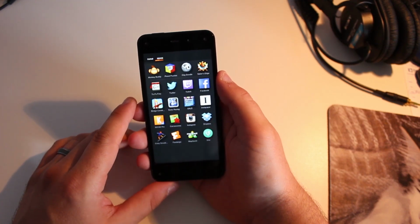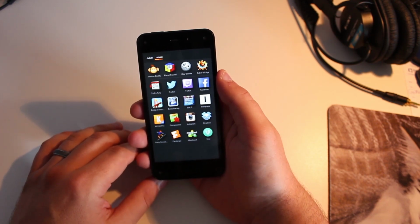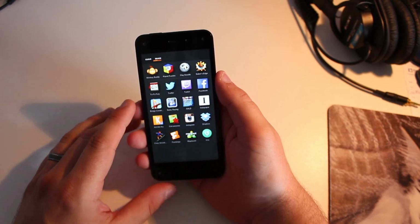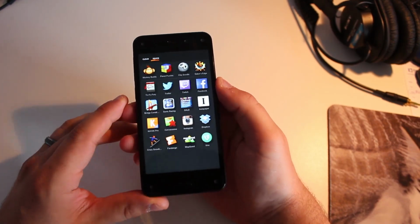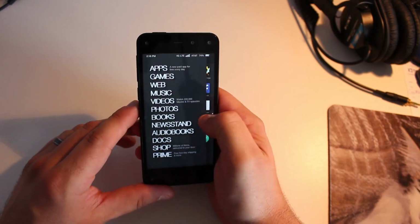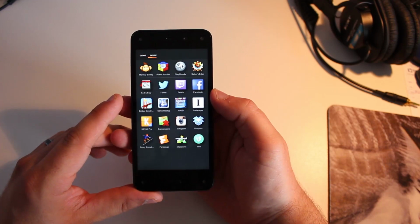You are looking at the Amazon Fire Phone. It's the latest device from Amazon, clearly. It's a part of its Amazon Fire line. It runs on an Android-based operating system, and it should look familiar to anyone that has a recent smartphone. We're going to just look at what it's like for gaming today. That's what we do here.